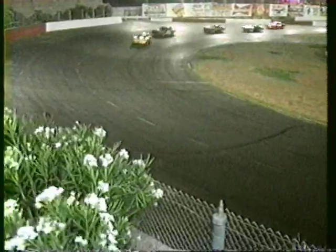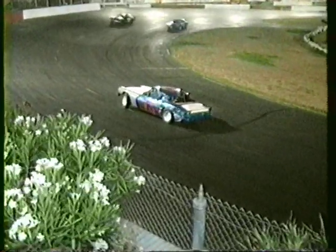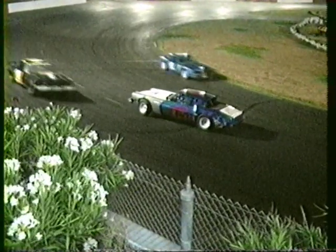And so now, here comes your leader, number 39, Chris Mays. He'll cross the stripe, and we'll have 13 laps complete. There's the battle now for second between the 67 of Johnny Bird and the 93 of Mike Graham. They battle it out door to door down the backstretch. We've got a spin in turn number 4.